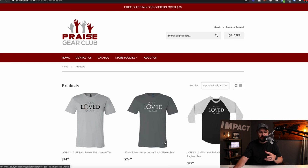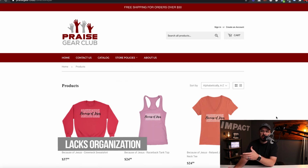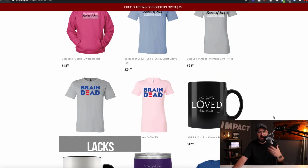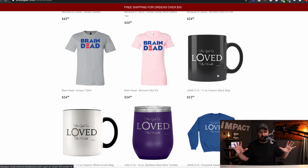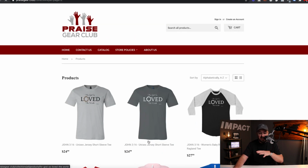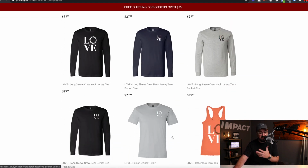Another quick tip here in this store is that it's not organized. It needs to be organized pretty bad. We just have this catalog section here, and if somebody's searching around and just looking through products, it needs to be organized, right? I recommend organizing by tees and tanks and hoodies and mugs, and really just separating these out so that you can get to things much quicker. Right now, we're just scrolling through kind of the same design for pages and pages and pages, and it's really hard to find anything, and it's just not organized. So we need to get this store organized.